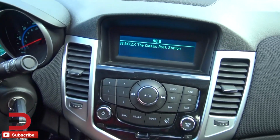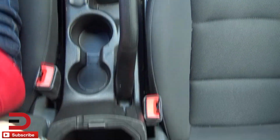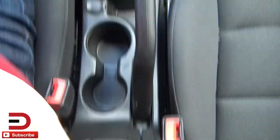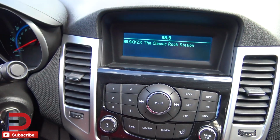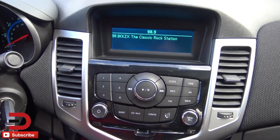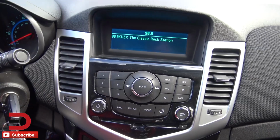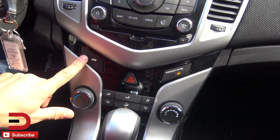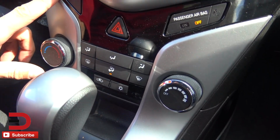One nice thing about this, which is cool, is that here in the armrest, they have a USB port, and I've had my phone hooked up to that, so it automatically sees my phone as an iPod, because I have an iPhone. So I've been able to listen to podcasts, any music I have on my phone, and that's been nice. Trunk release button here, climate controls down.